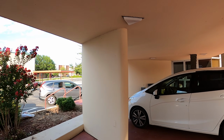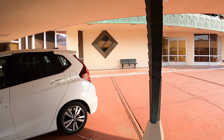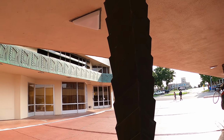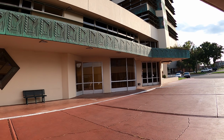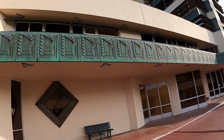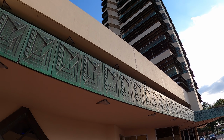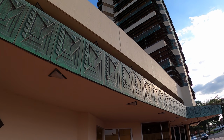Anyway, definitely an interesting building. Very ornate. You know, the attention to detail is pretty impressive. Everything is decorated or shaped or molded in some way to give it some type of style. So that's pretty cool.